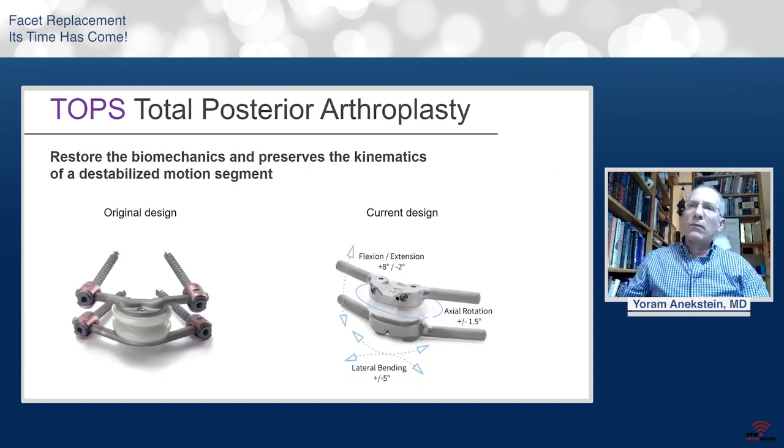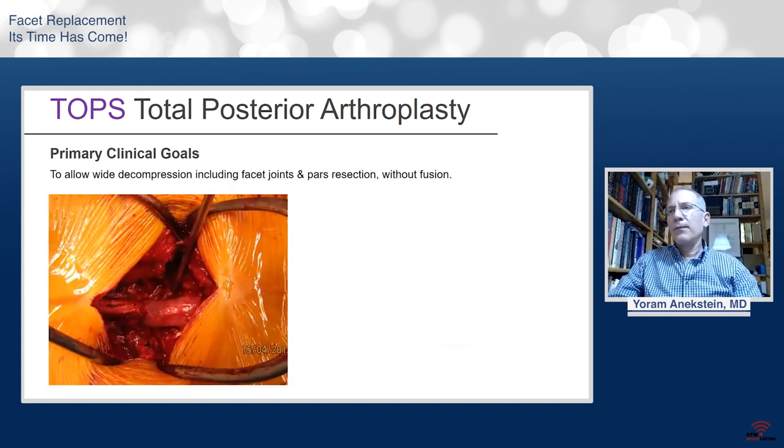The idea was to create an implant that will restore the biomechanics and preserve the kinematics of the motion segments after destabilization. Destabilization means after a very wide decompression that includes laminectomy and bilateral facetectomy. On the left side, you see what I call the prototype device that we used from 2006 up to 2010. And then we have the current design that was used in the IDE study.